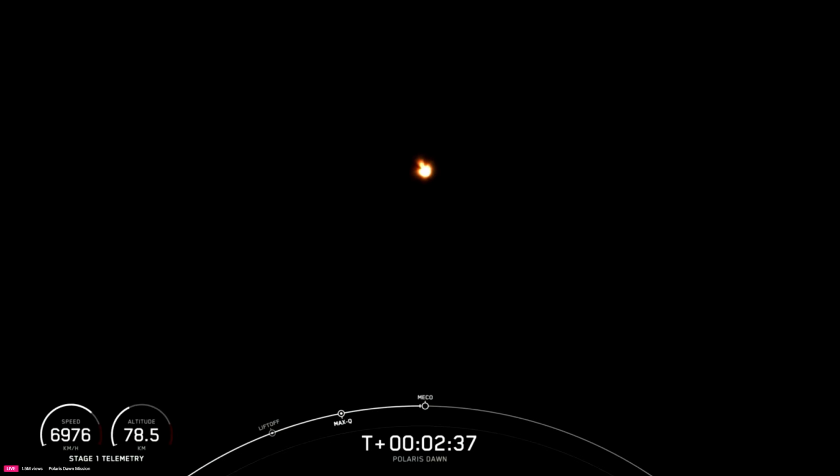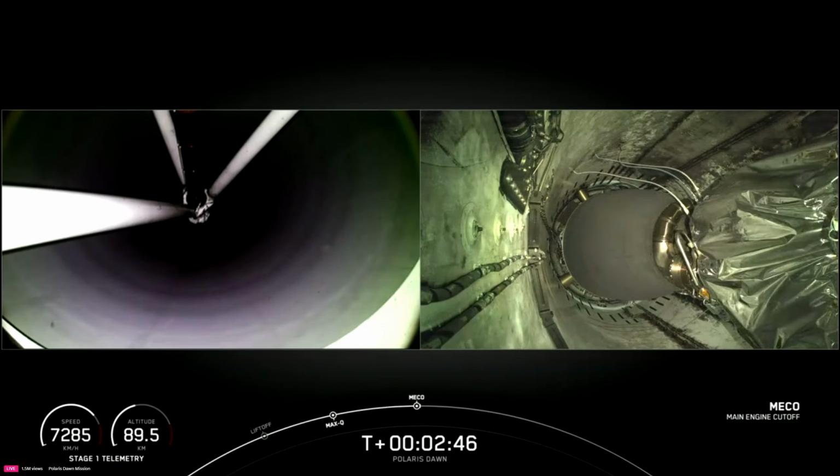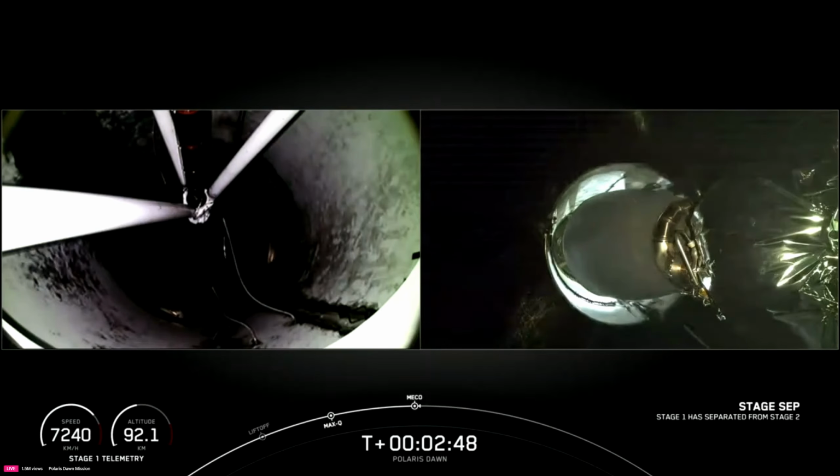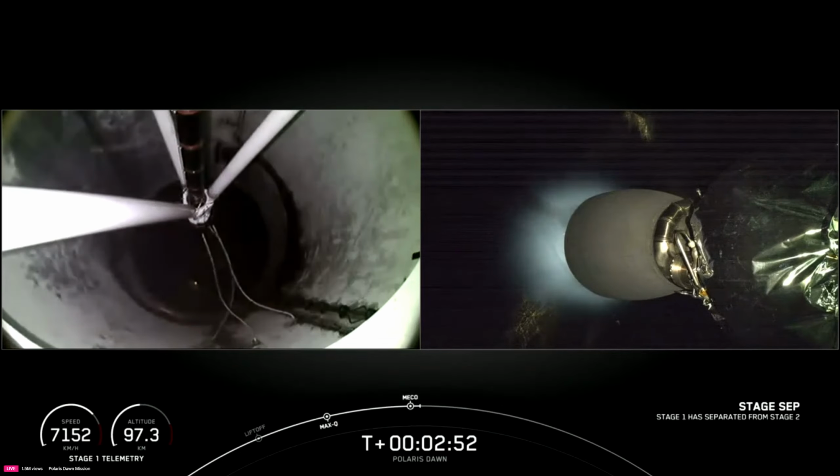Preparing for MECO. Main engine cutoff. 2 Alpha. Stage separation confirmed. Copy, 2 Alpha. Ignition.